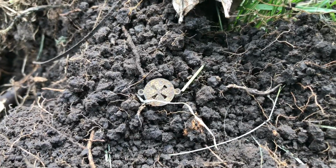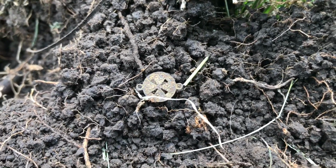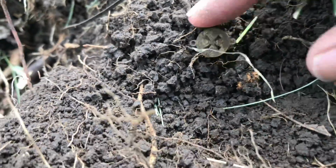This is kind of a weird little town, and I got my first little piece of bling. It looks like it might be part of a bracelet.